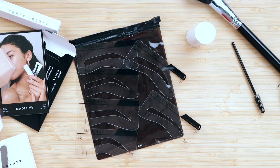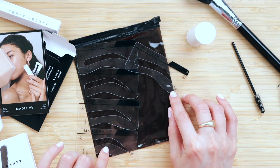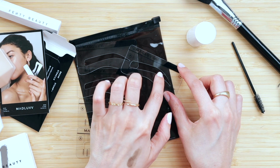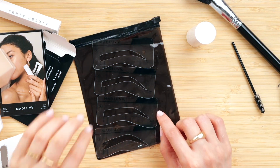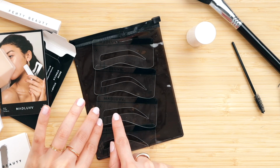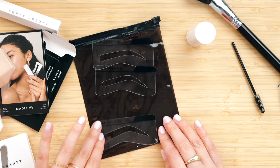How did I pick the one that I ended up using? First was process of elimination. Number 6, too skinny. Number 5, the arch is not as sharp as I would like it to be. It's pretty round here on the top. I wanted a bit more shape, more definition towards the arch. This one doesn't resemble the location of my arch. I feel like my arch comes in higher. So because of that, that one is eliminated.